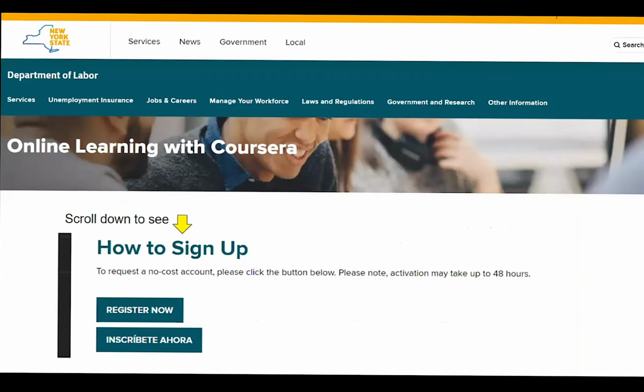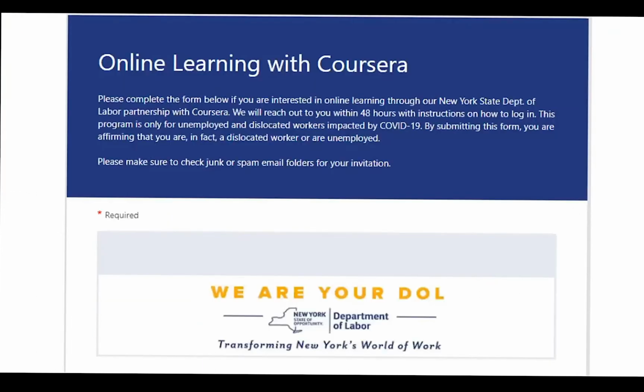You need to scroll down a little bit to see the how to sign up section, and you'll just click on that register now button to get to this registration form. So at the top of the registration form, you'll see that the Department of Labor stipulates that this service is for New Yorkers who are unemployed, and that by submitting the form, you are affirming that you're unemployed.